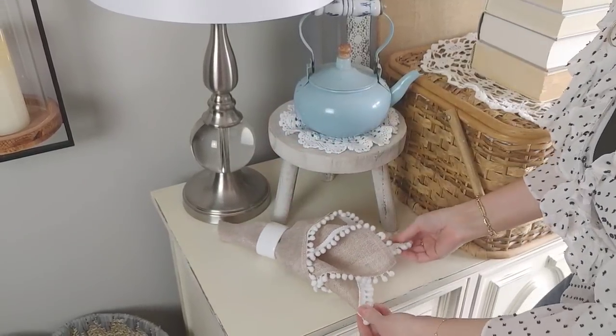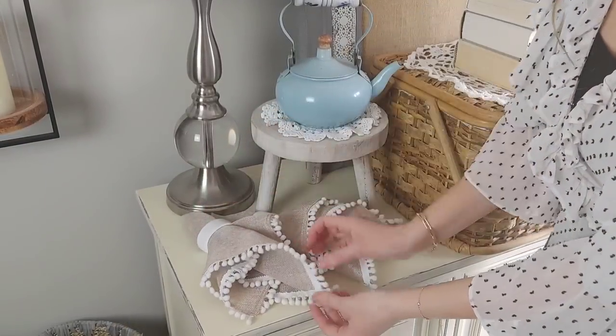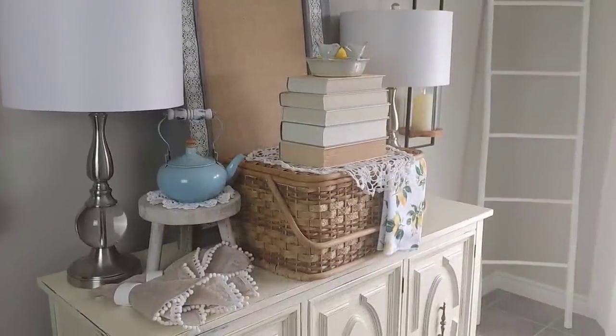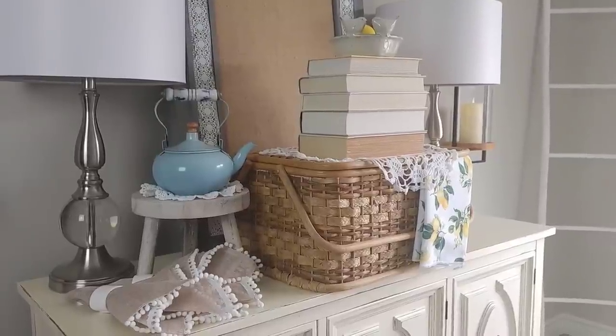So I had these beautiful napkins. They were from Michael's a few years ago. I thought I would just add these to the buffet just to bring a little bit more texture. And I really love how they look, that soft white with the burlap material. I think it just adds a lot to the buffet.